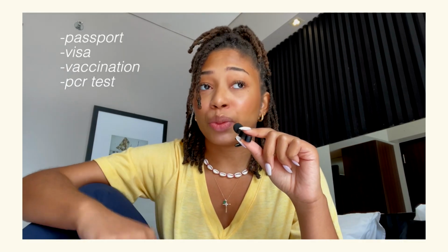I also went and got my PCR test done. That as well, I did not need at all. It was cool to have it just in case, but nobody asked me at any airport for my COVID test results, which was surprising to me.